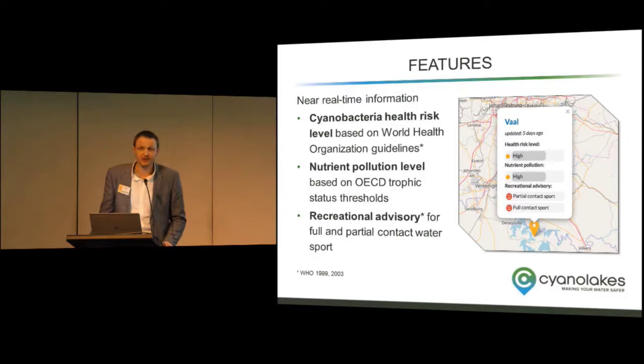Secondly, what we do is we provide a nutrient pollution level, and this is based on the OECD trophic status threshold values, which is based on the chlorophyll A concentrations. We cannot detect nitrates and phosphates from space. I'm sure you already know that, but we base it on chlorophyll, which is a very robust indicator of algal biomass, as well as nutrient pollution in 99% of water bodies. There are natural sources which drive natural trophic status in many lakes, which is not related to nutrient pollution, but certainly in South Africa, that's not the case. 99% of eutrophication is caused by anthropogenic sources.